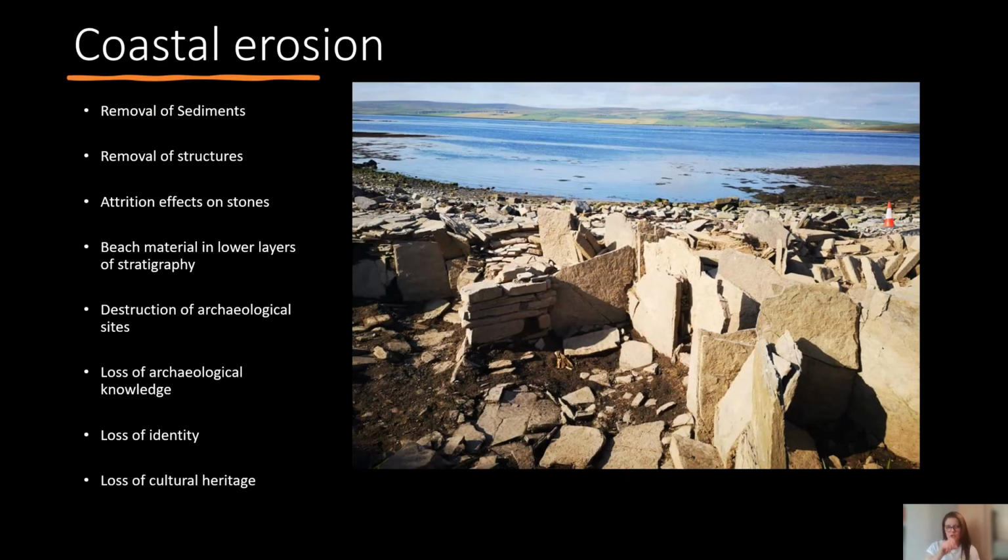So coastal erosion, just a little bit here. This is the Knowe of Swandro again. As you can see, one of the structures is in the picture, and you can just see the sea is very, very close.